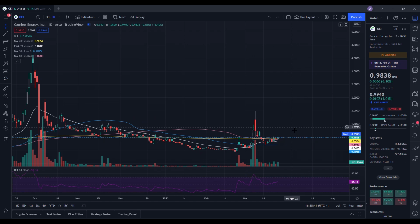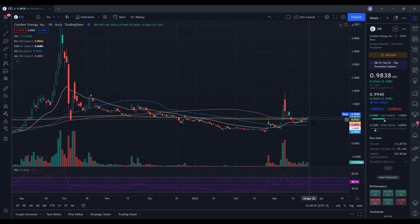We've been going through a serious round of consolidation, a lot of accumulation, people who are buying in, and we have oil prices that are spiking up. So Camber is definitely looking good. So let's see how it performs going into tomorrow. So let's move on to the short interest information.